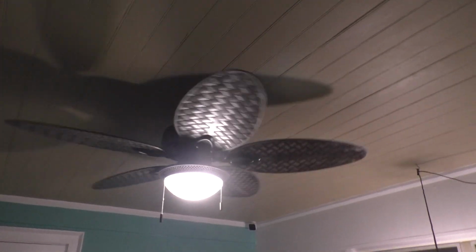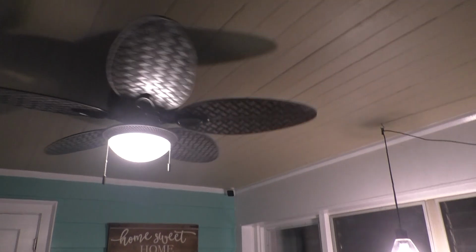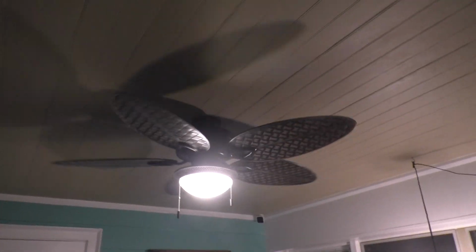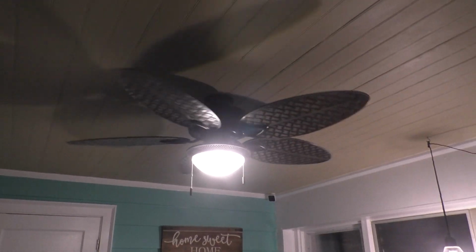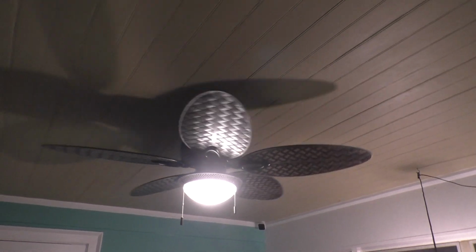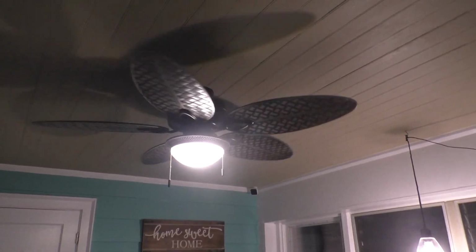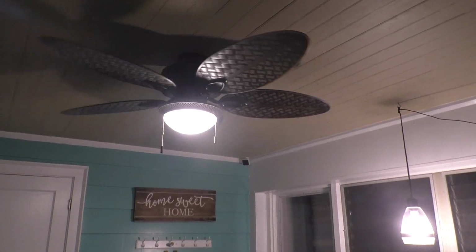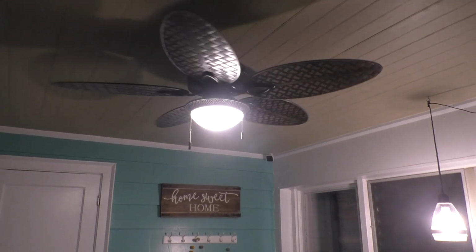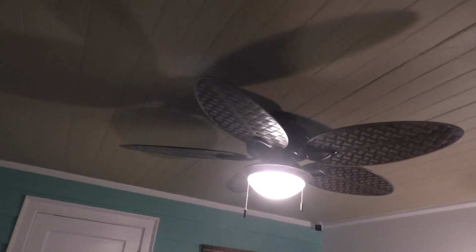A lot of times people inadvertently put standard household interior fans in these types of spaces where there's no climate control. And moisture is a factor in this room. It does happen. During periods of weather change, when it's really cold at night and then it suddenly warms up during the day, what happens is it kind of rains in here.